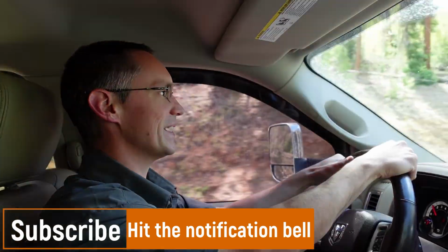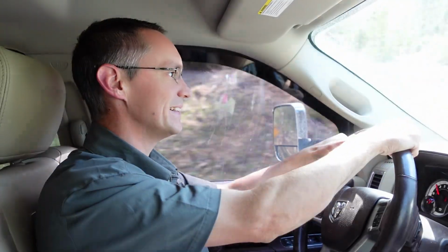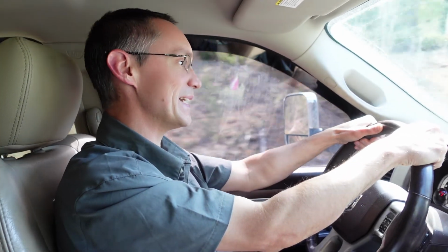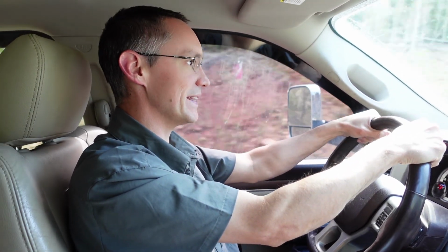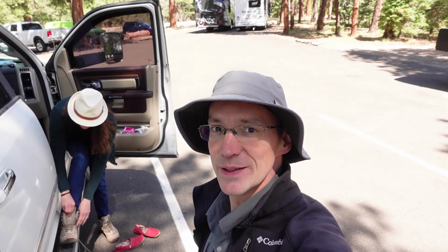I think it says we've got still 9 miles to go to the visitor center up here. But at some point in the next 9 miles, I know the view is just gonna break out and be spectacular. It's kind of funny because it's a little bit of anticipation of just driving through the forest, and you know it's coming. All right, we are parked at the visitor center up here at the North Rim.